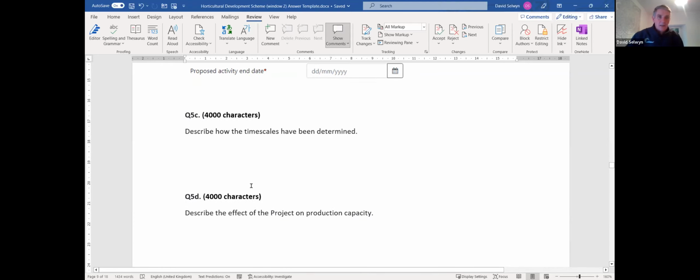Describe how the timescales have been determined. Well, you would have spoken to suppliers. You would maybe even have letters from them saying that they can supply within a timescale. Isn't that lovely, tangible evidence? Not just saying, oh, it's going to be delivered on time. You've actually got something in proof in writing saying it.